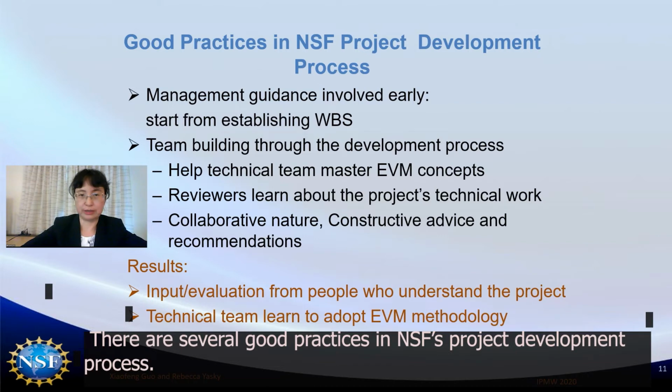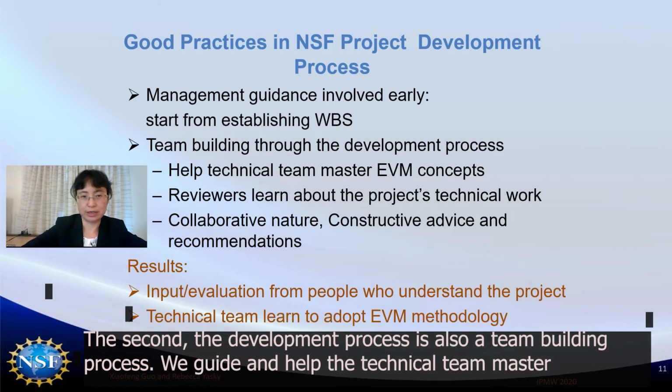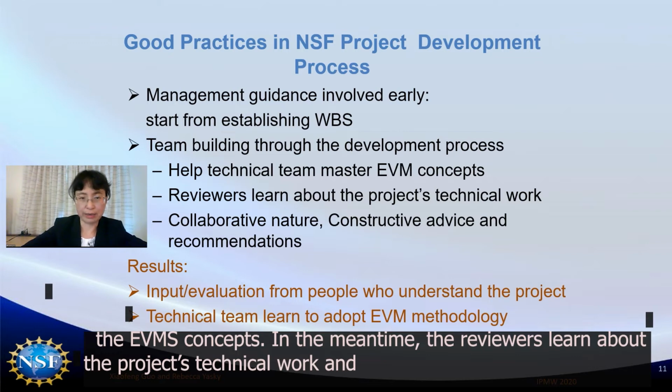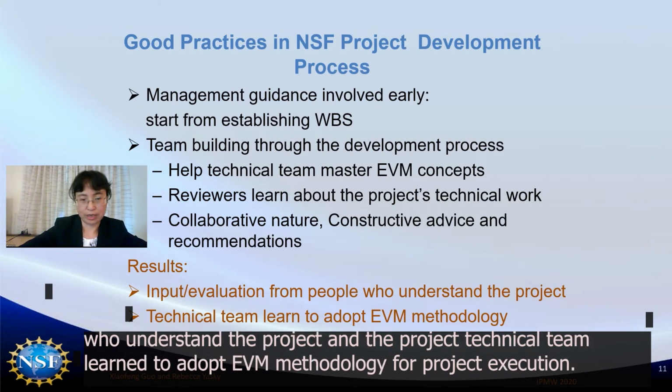There are several good practices in the NSF project development process. The first is that management guidance is involved early, starting from establishing the project's WBS. The second, the development process is also a team building process. During the development process, we guide and help the technical team master EVMS concepts. At the same time, the reviewers also learn about the project's technical work and provide constructive recommendations to the project. As a result, the input and evaluation of the project are from people who understand the project, and the technical team learned to adopt EVM methodology for project execution.